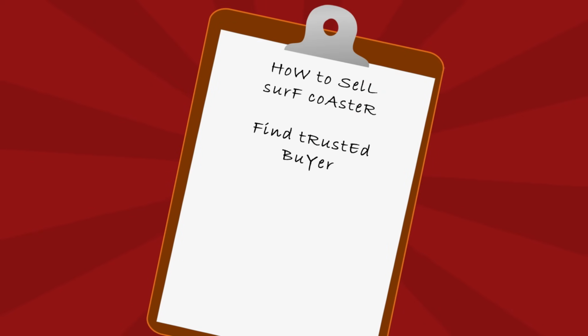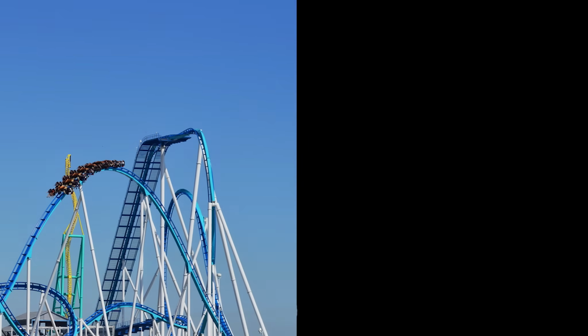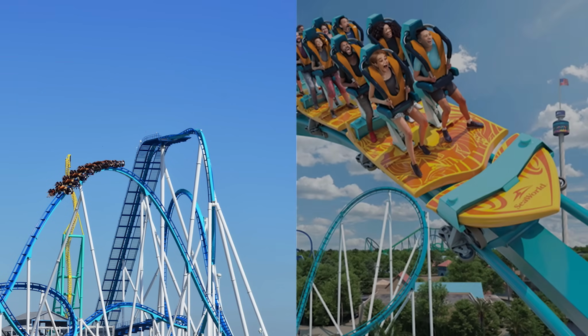First, they'd need a buyer who they already have a trusted partnership with. Second, they'd need a buyer who might be interested in marketing the world's first. And third, it helps to have a buyer who might be interested in the smaller price tag of a prototype. The cherry on top would be if B&M could show they are the ones taking the risk. They do this by trading a more expensive, already established coaster for the riskier prototype.